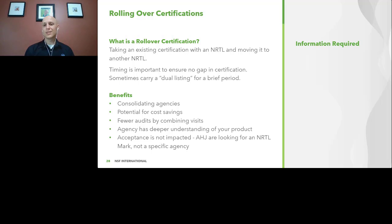And then also, this is the important part, the acceptance of the mark is still okay. That's why we are an OSHA NRTL, and the authorities having jurisdiction, the AHJ, are looking for that NRTL mark to show that it's safe and that the product complies. And it's still recognized everywhere within the United States and Canada. If there's ever a question about it, that's why we're here to support you in what that mark means, and to talk to anyone that needs to be talked to as far as what our scopes are and what we've done with this rollover process.